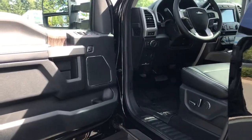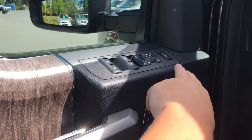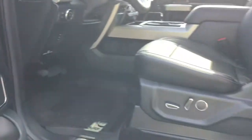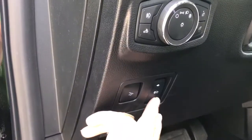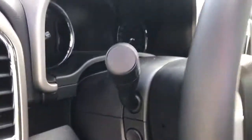Storage and speaker in the door, as well as power locks, windows, and mirrors. You also have power folding mirrors and extending mirrors. Memory for 3 drivers, as well as a power driver's seat with lumbar. You have your power tailgate, power pedals, lighting controls, LED side view mirror spotlights, grab handle on the body to make it easier to get in, and a power tilt and telescoping steering wheel.